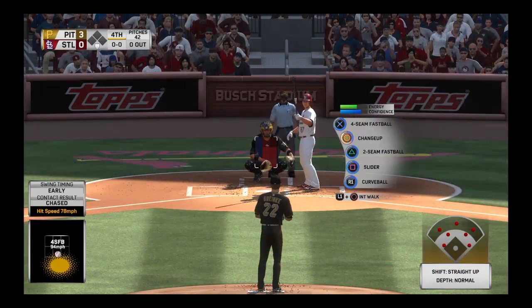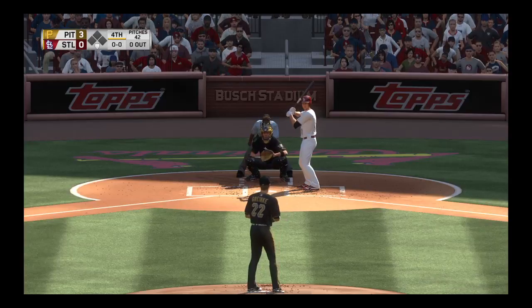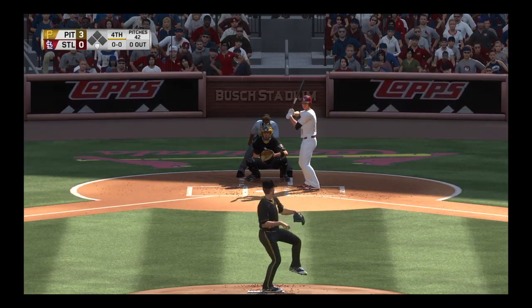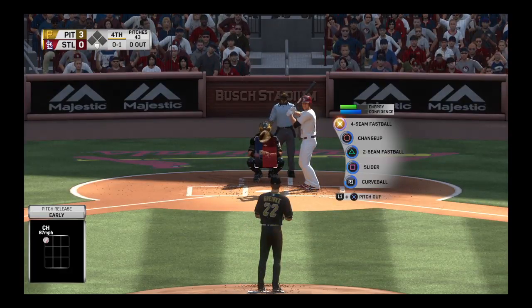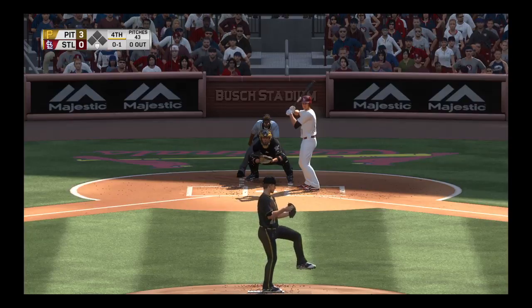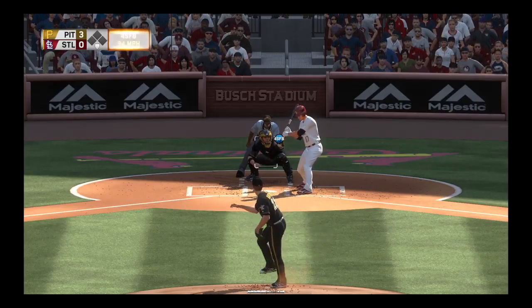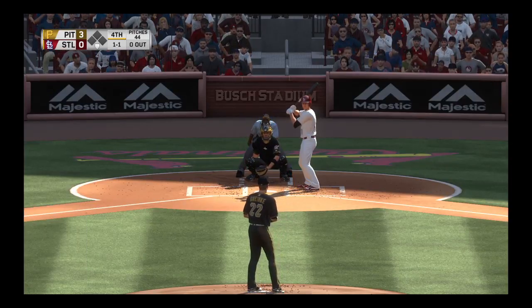So coming to the plate, Stephen Piscotty. He's 0 for 1 thus far. Right fielder, Stephen Piscotty. And this is on the outside corner for strike 1. The windup and the 0-1. There's a fastball that just misses. Ball 1. Greinke ready now.